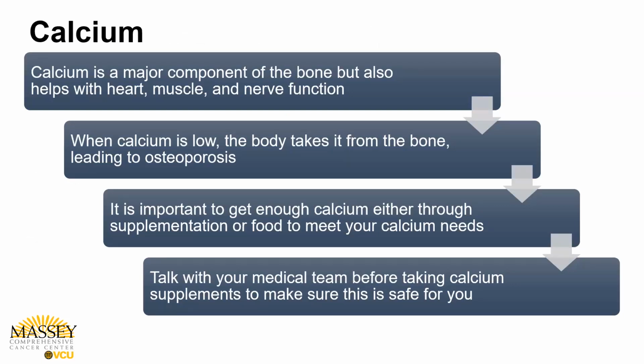Calcium is a major component of the bone, but also helps with heart, muscle, and nerve function. Calcium deficiency can lead to reduced bone strength and osteoporosis. When calcium is low in the blood, the body takes it from the bone, causing osteoporosis over time. It's important to get enough calcium through supplementation or food to meet your calcium needs.